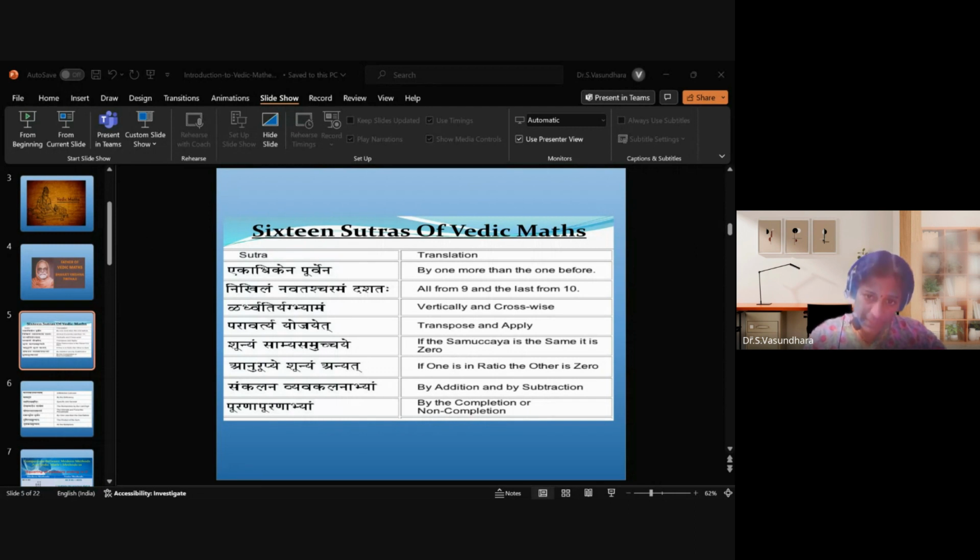Urdhva Tiryagbhyam, vertically and crosswise. Paravartya Yojayet, transpose and apply. Shunyam Samyasamuccaye, if the Samuccaya is the same, it is 0. Anurupye Shunyamanyat, if one is in ratio, the other is 0. Sankalana Vyavakalanabhyam, by addition and by subtraction.